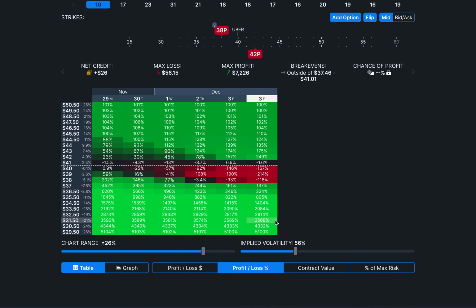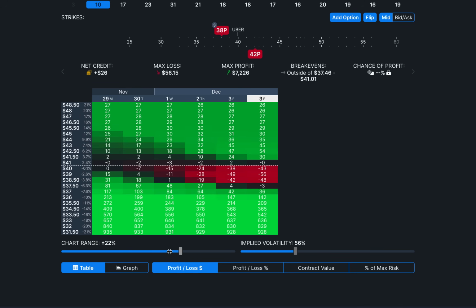So again, this is the victory spread with puts. Very low risk here. You can make money both ways. And so definitely a strategy to take a look at. Keep in mind, this is a more advanced strategy. So make sure that you have experience with options before jumping into this one.